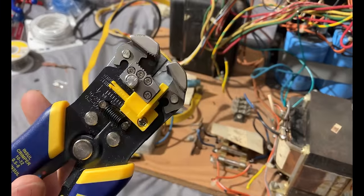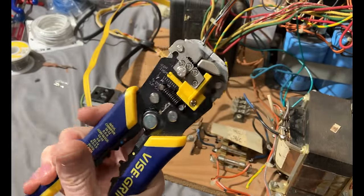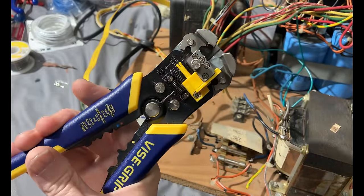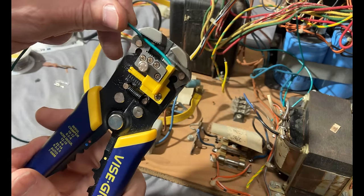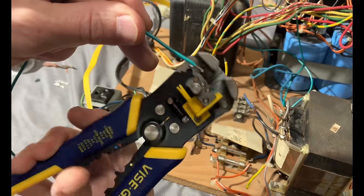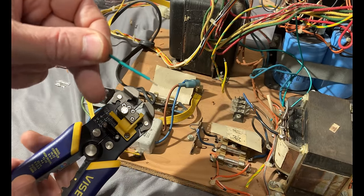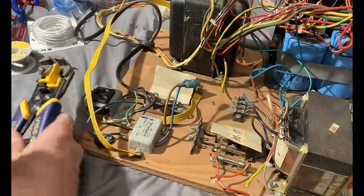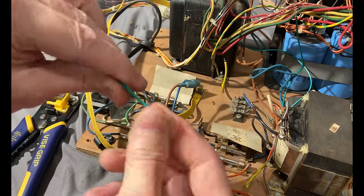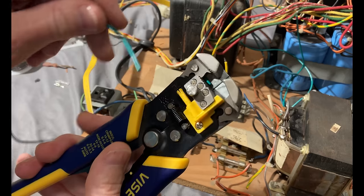Now, there's a couple tools that I've found completely indispensable doing work like this. One is this vice grip wire stripper. You just put the wire in, squeeze, and you've got the end that you want at the length that you want. I use this over and over and over again. So we do that. This is going to be the soldering end of a ground wire. We'll do the same thing to the other end.